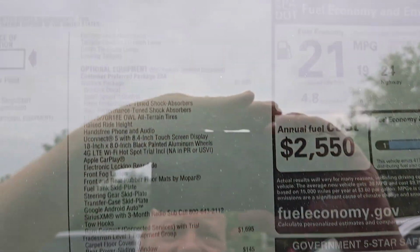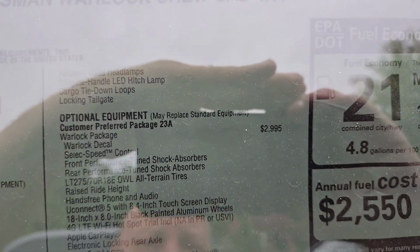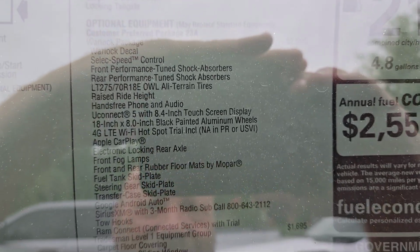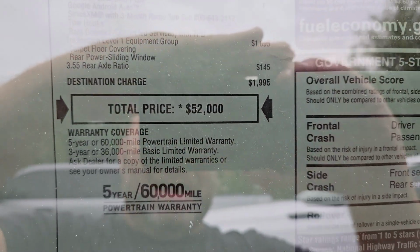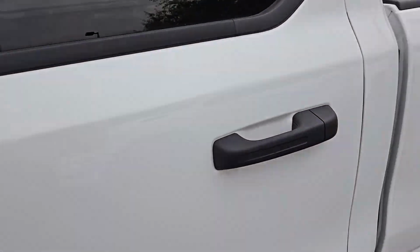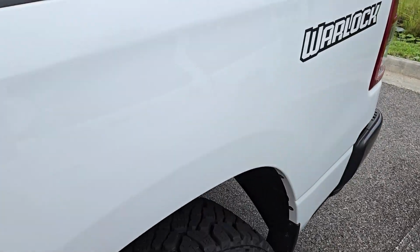And I like the naturally aspirated V6. I want the Hurricane motor more, but I'm telling you, this is a very impressive motor and I really like it. A lot of benefit to this truck here. So starting as we wander around here, let's take a look at the bed.